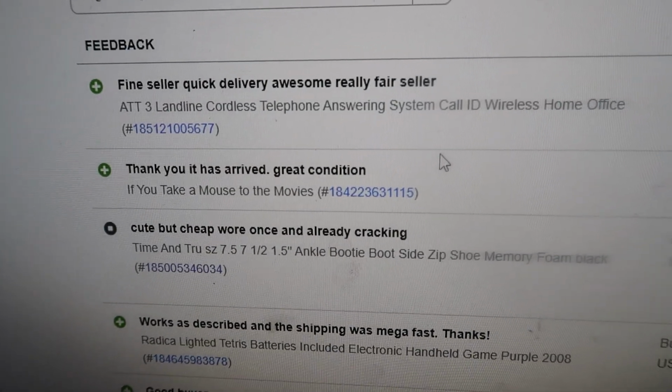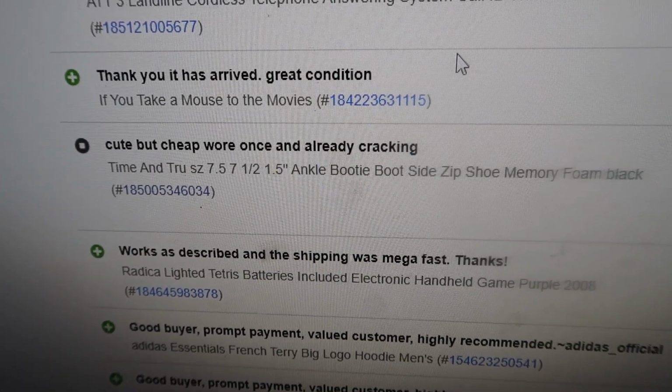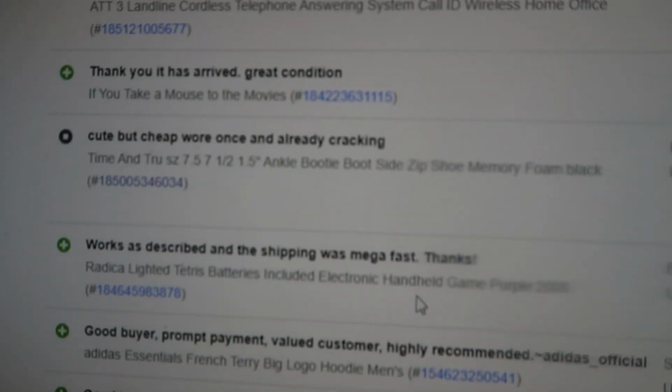Fine seller, quick delivery, awesome, really fair seller. Thank you. It has arrived, worked as described, and the shipping was mega fast. I get a lot of comments on quick shipping.